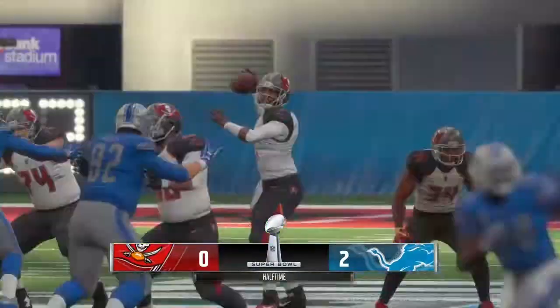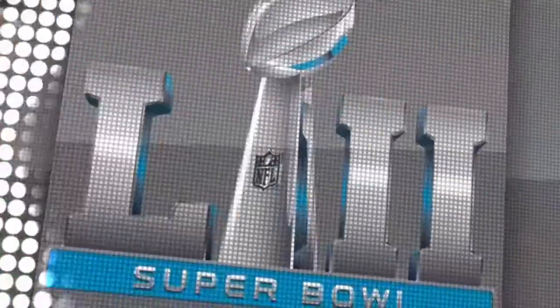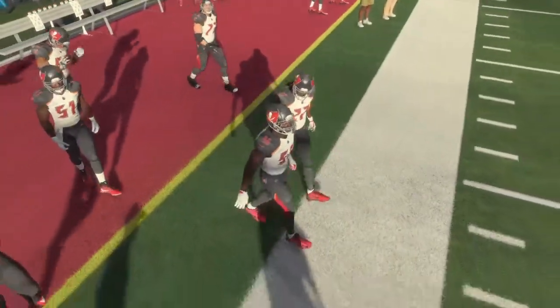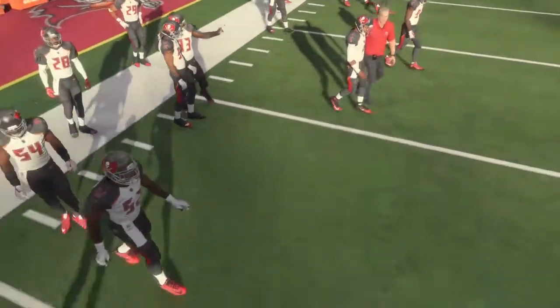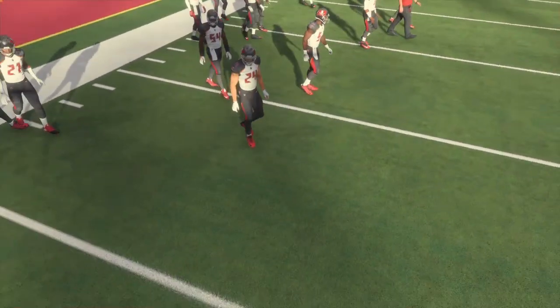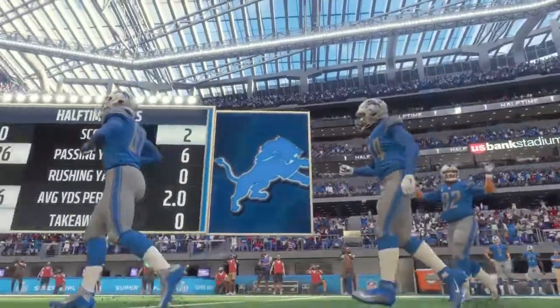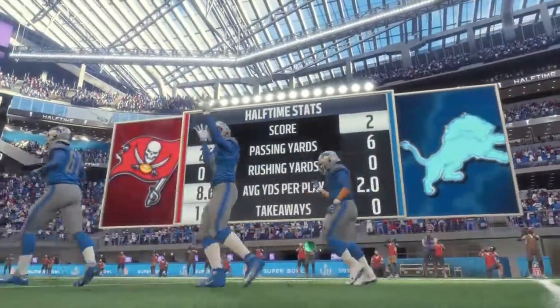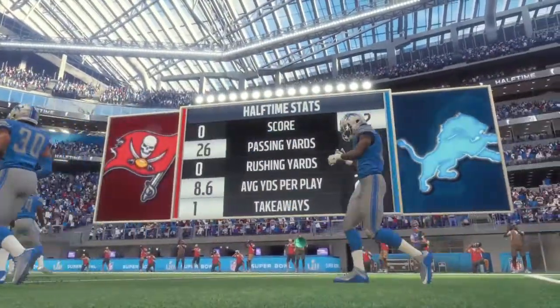As we'll send you down to Orlando as we check in with Larry Ridley and our EA Sports Halftime Report. Larry? Thanks, Brandon. Thanks, Charles. And welcome to our EA Halftime Report. I'm Larry Ridley. The Lions offense has been on the field more, but it hasn't led to a big lead. The Buccaneers are competing hard, and it's still very much in doubt which side will walk away with the Lombardi Trophy. Here we go. Let's do this.